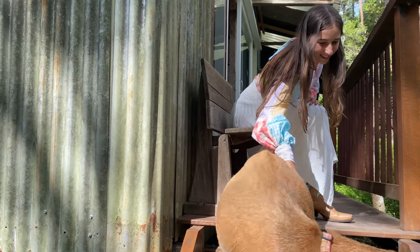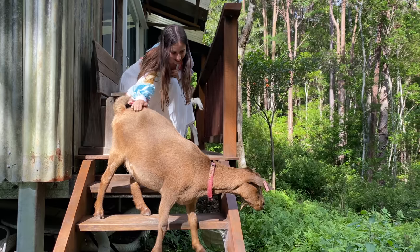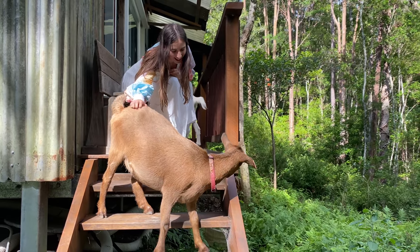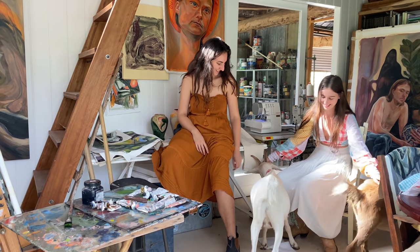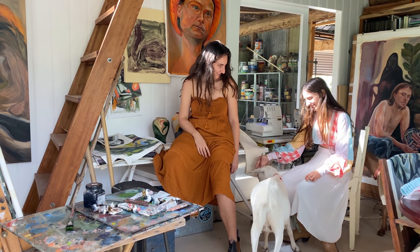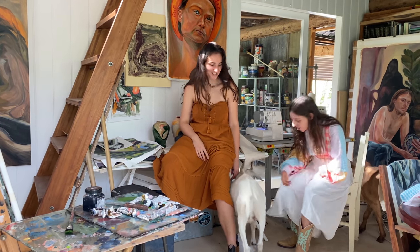These days we spend together in the studio are really special, with lots of laughing, joking, and playing with the animals. Maggie always stands on the foot of the machine. Maybe she wants to be a seamstress also.